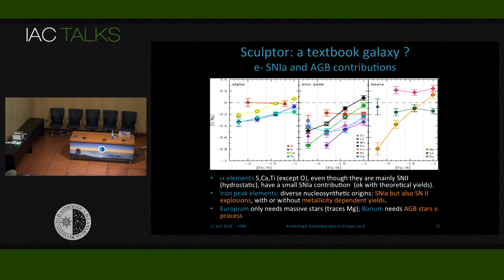We can also look at things still very empirically and say, okay, if I look at abundance ratios now to an alpha element instead of the iron, I'm getting myself rid of the influence of supernova type 1As, meaning that any element that will be flat in that plot is made only by massive stars. And any element that will have a slope in that plot will have a contribution that is significant from another source that is longer lived than the massive stars.